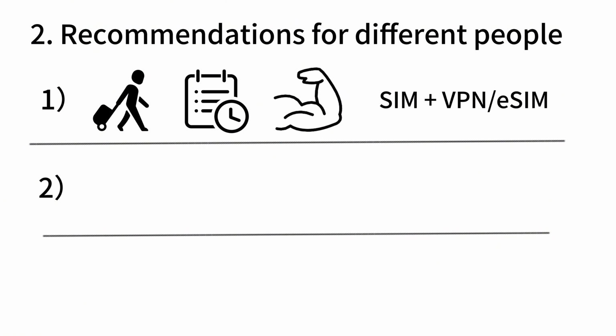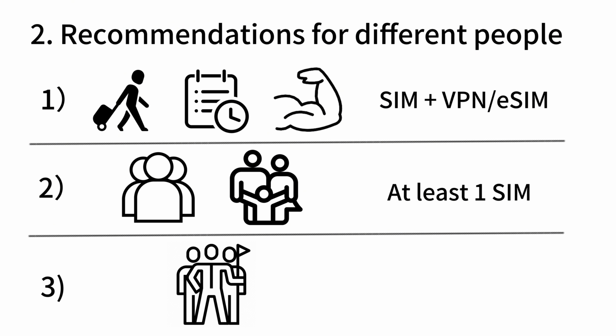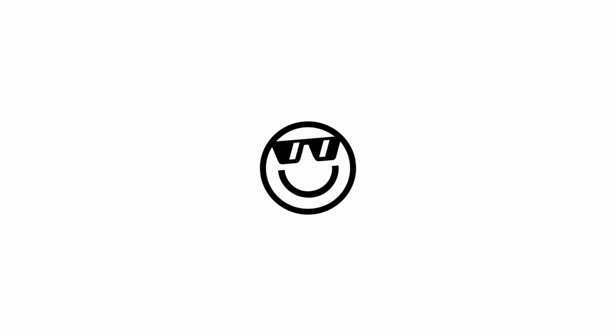2. For small groups or family trips, I suggest at least one person gets a Chinese SIM card to handle local calls and some apps when needed, while other members can use eSIMs as necessary. 3. For those traveling with companions or with local friends, colleagues, or guides, and who don't need to handle local arrangements themselves, an eSIM should be sufficient to stay in touch with your friends. I hope this video helps you decide which phone card option is best for you.